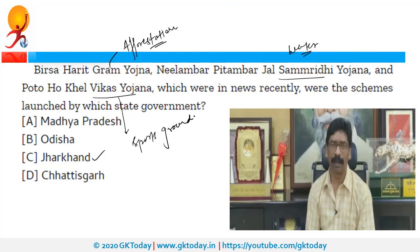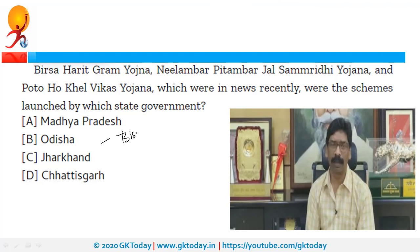It is important to note that the work for these three initiatives will be completed by providing employment through MGNREGA, that is Mahatma Gandhi National Rural Employment Guarantee Scheme. Now Jharkhand was also in the news as recently, for the first time in history, not even a single animal was killed during this Bishnu Sendra Parva. So it is a festival of animal hunting and it is celebrated by the tribes of Jharkhand, Odisha and West Bengal. And for the first time in history, not even a single animal was killed during this festival.